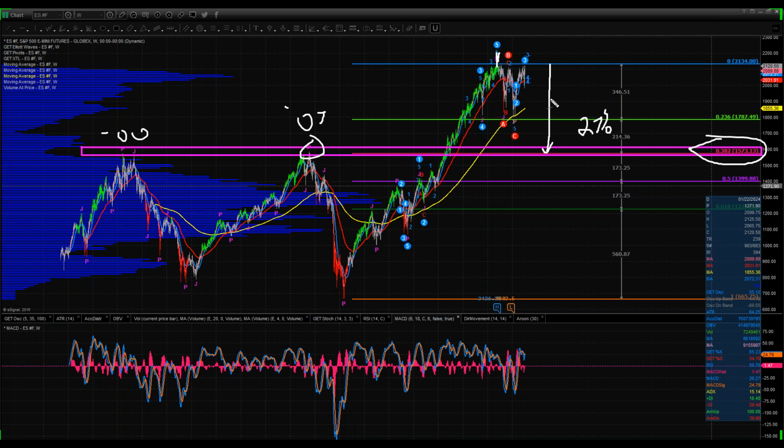Now, we're not going to get there in one day. We may not even get there in 1 month. But a bear market typically lasts anywhere from 4 months to up to over a year, right? I mean, it can go quite some time. This one started in 07 and didn't finish till March of 09. That one started in 2000 and finished in 03. So it can run for quite some time, and every rally is sold off.